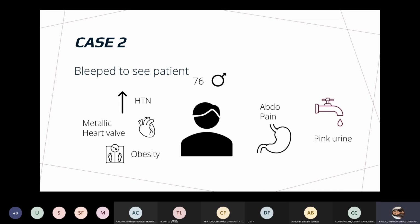You're bleeped at 3 a.m. to see this patient. This is the handover that you're given. Please can you review Morris Smith in bed 17? He's in a lot of pain and his urine is an odd colour. So you ask for a bit more information because it's not really much to go on.